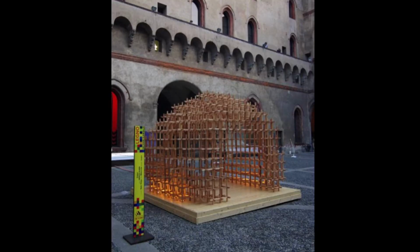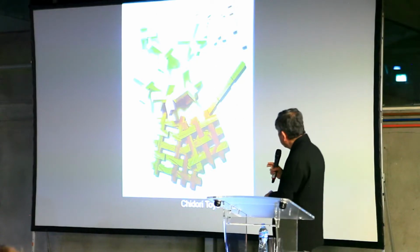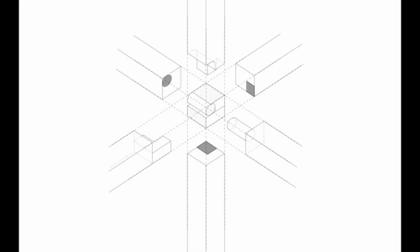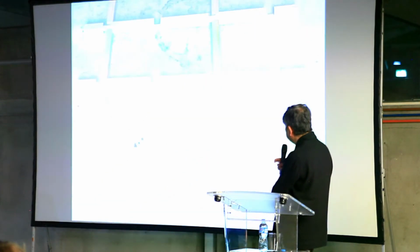So this small challenge in Milan is called the Chidori Pavilion. And Chidori is the name of a small toy for kids. The system of this toy has 3 bars, 3 sticks with 3 types of joints. The first stick, the second stick, the third stick, and you twist the second one so we can fix them tightly, and that's the finish. And so I asked the Japanese carpenters to cut those sticks following the Chidori system.